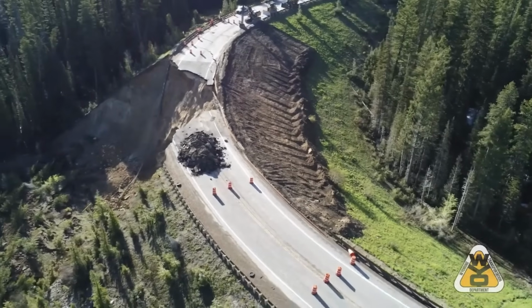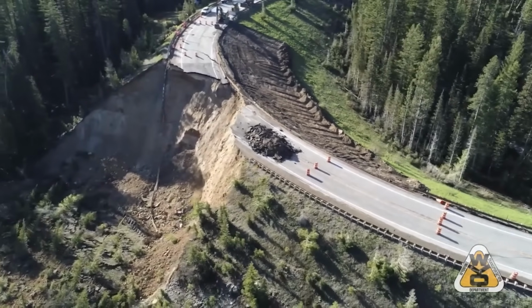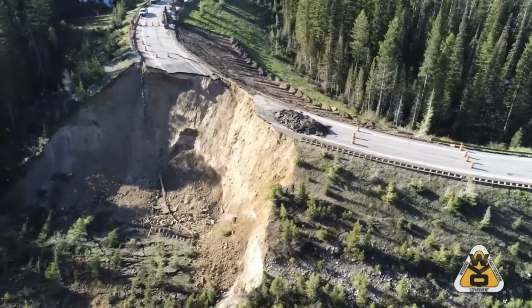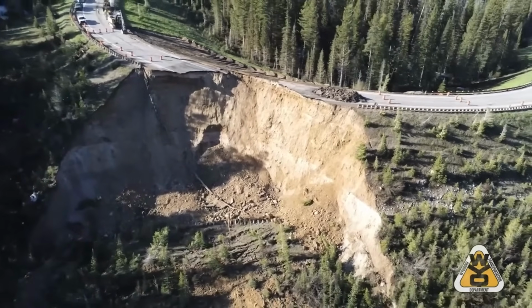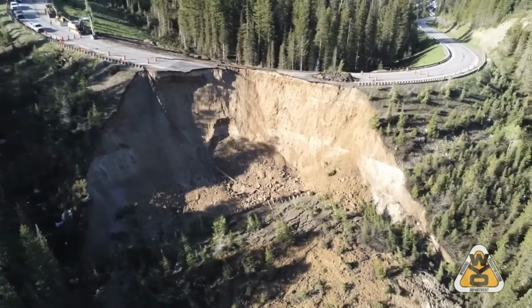So before I get into all the details of what's going on, let's cover briefly an overview of what's happened to date. So as I mentioned, sometime the evening of, I say evening, the night of June 7th or the early morning of June 8th, this entire 70-foot plus roadway embankment failed catastrophically.